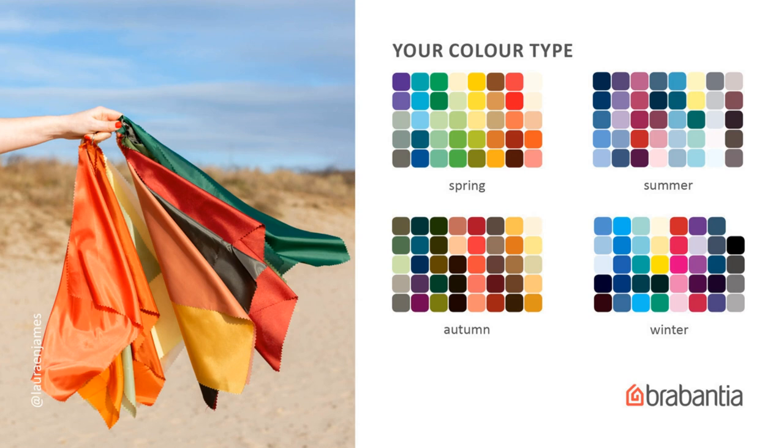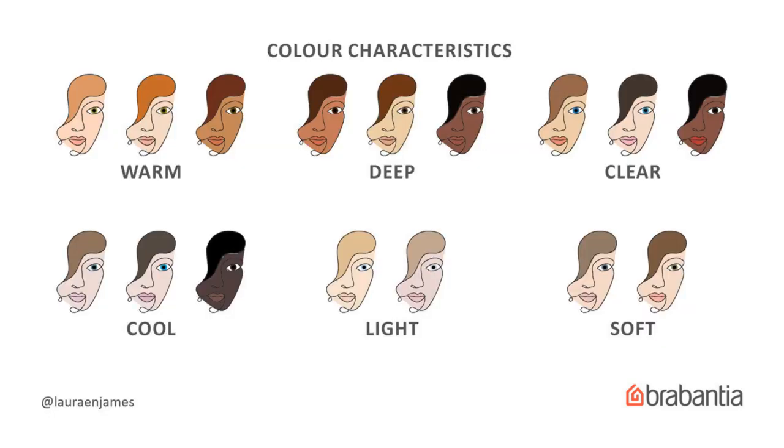About the color types, maybe you are familiar with the seasons. Most people have heard of that. You could be a spring type, a summer type, an autumn type, or a winter type. Most of you might have a preference for one of these four. You can imagine if you want to categorize people from the whole planet in four categories, they will be quite different in looks within each category. So that makes it quite difficult to see for yourself in which category you would belong.